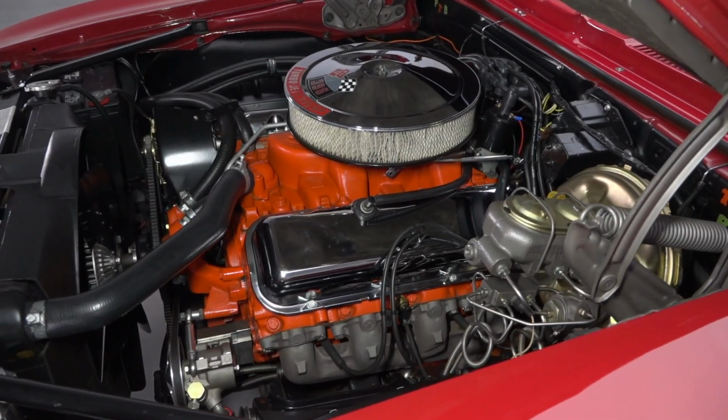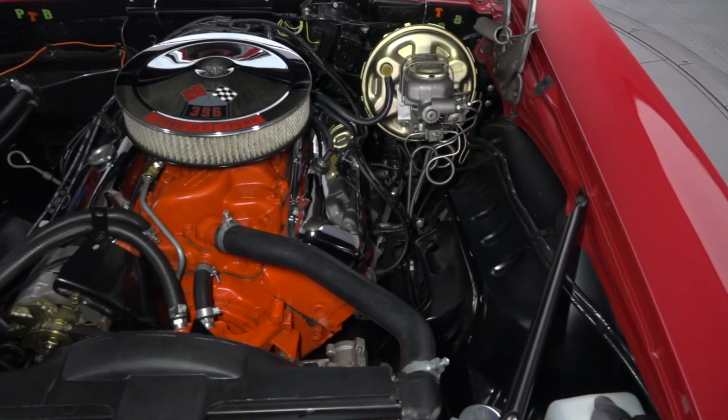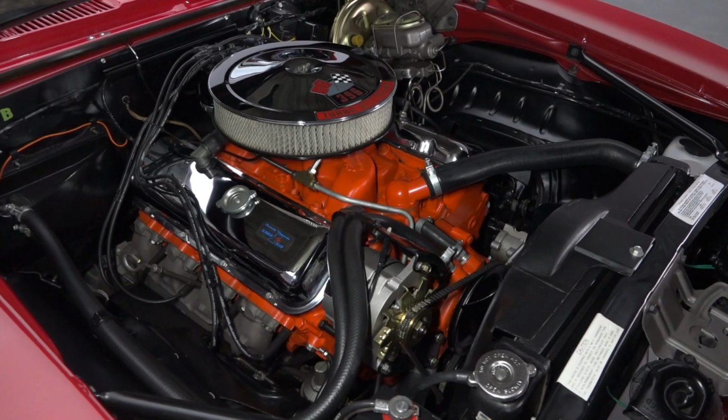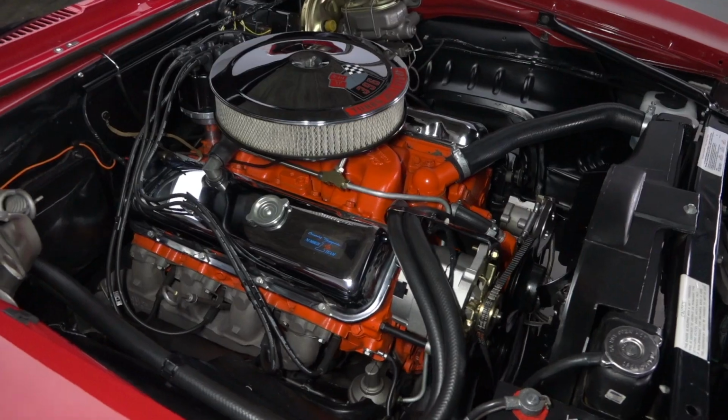If you wanted to factory order a top-of-the-line Camaro in 1969, you had one option: 396 cubic inches of proven Detroit iron. That rowdy big block slings torque through a tough Muncie 4-speed, which spins a familiar 12-bolt axle.